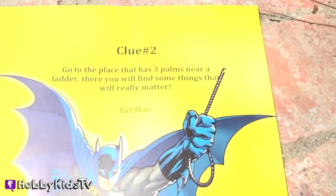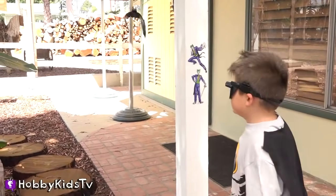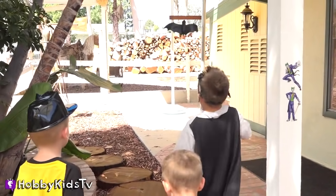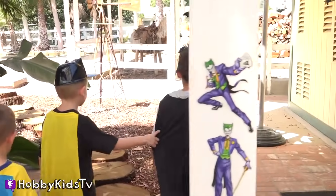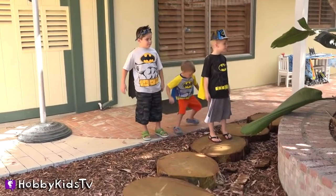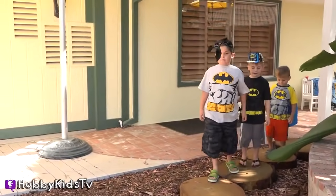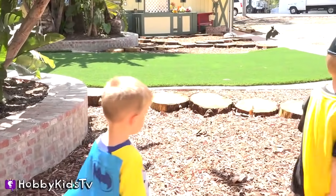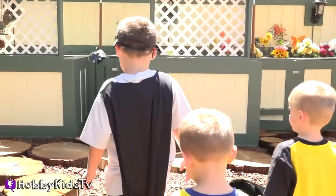Remember, we gotta find those three palms. Follow this bat. There's the bat. Oh, the bat again. Maybe his name is Floaty. Yeah, what's your name? Look, there's some palm trees. Yeah, but there's only two. We need to find three. Keep going. Follow the bat. That's how bats fly.